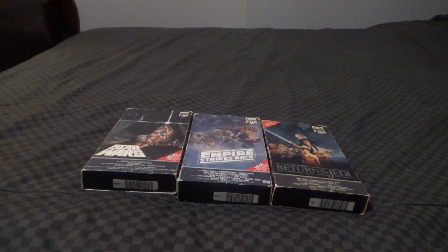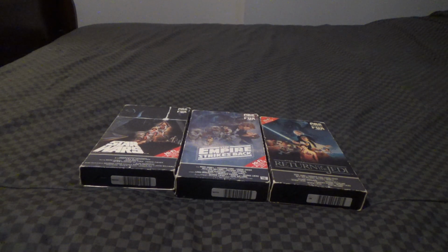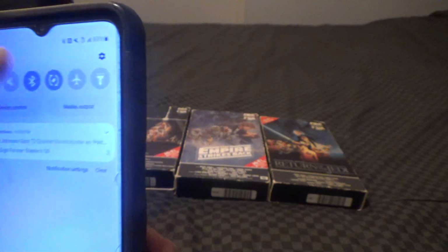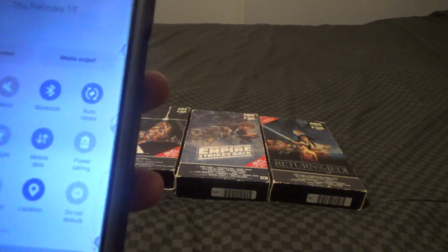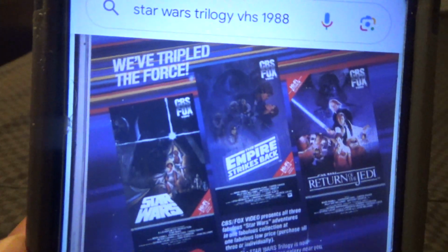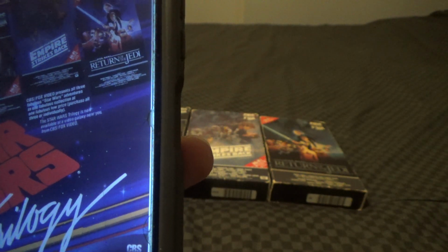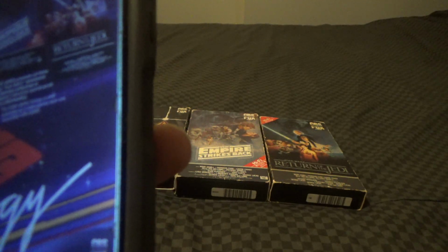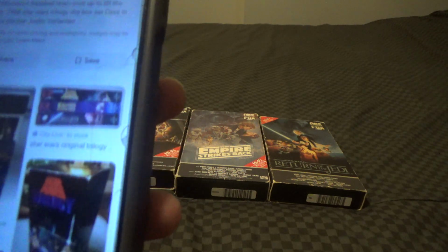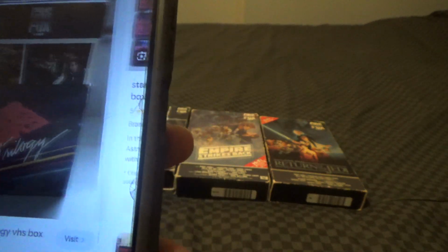But here is the advertisement of the trilogy pack that came out back in 1988. Here it is, Star Wars Trilogy. Let me brighten down so you guys can see it. There we go. The Star Wars Trilogy. We tripled the force. And it says here, CBS Fox Video presents all three fabulous Star Wars adventures in one fabulous collection at one fabulous low price. And here's what the actual tapes look like. That's the Star Wars Trilogy, CBS Fox Video.